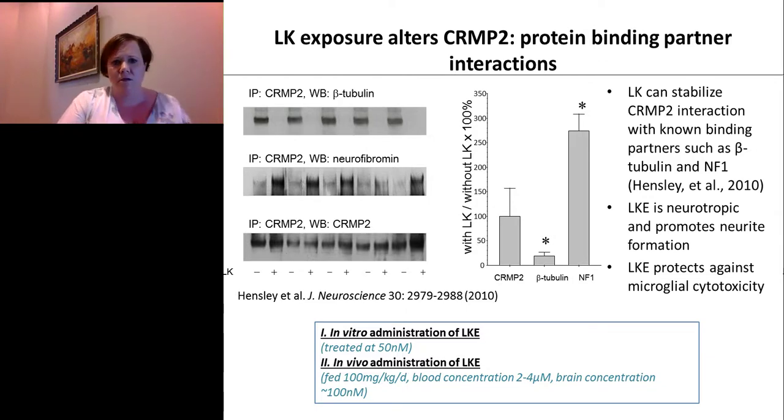But one of the other things that was particularly interesting or attractive to us about LKE is that it seems to have a counteractive effect to what we're seeing in the disease state. So recall that I told you that in CLN6 mutant brains, there seems to be an increased binding to kinesin light chain in the microtubule network and decreased binding to proteins, the cargo CRIMP2 proteins like NF1. When you add LKE, it actually does the opposite. So it binds less to the microtubule network and increases affinity for proteins like NF1 that I show here in these IPs. So this really told us that it might be able to counteract some of those defects that we're seeing even at the biochemical level in the CLN6 mutant animals.